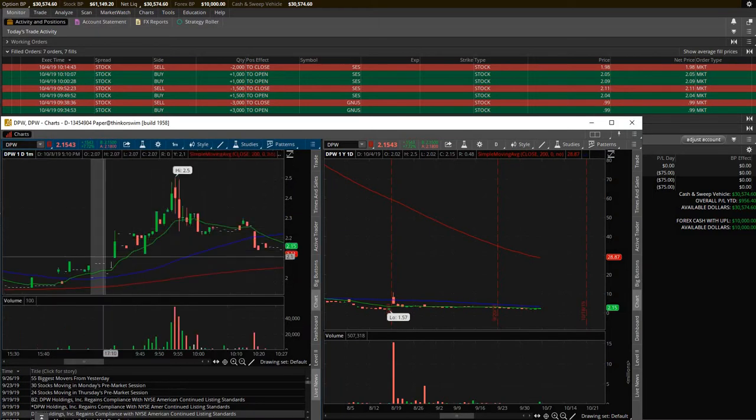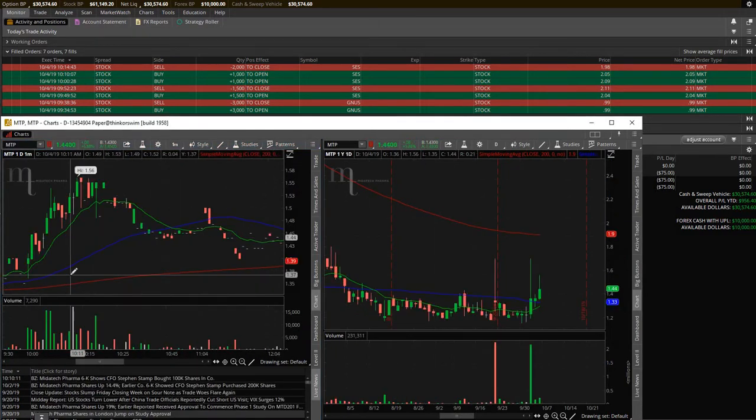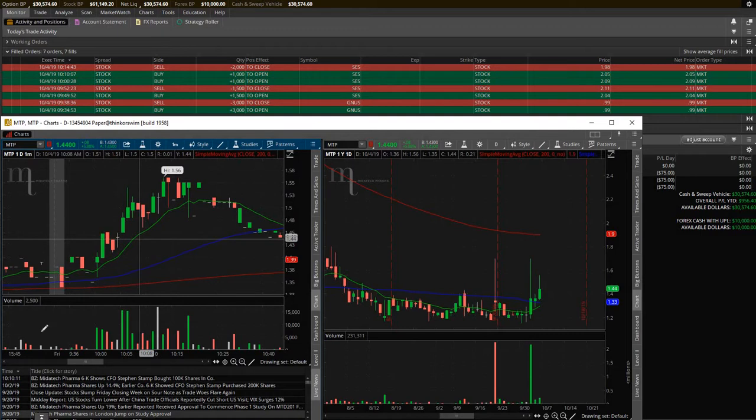DPW hit the scanners, too light on volume. MTP hit the scanners, too light on volume.